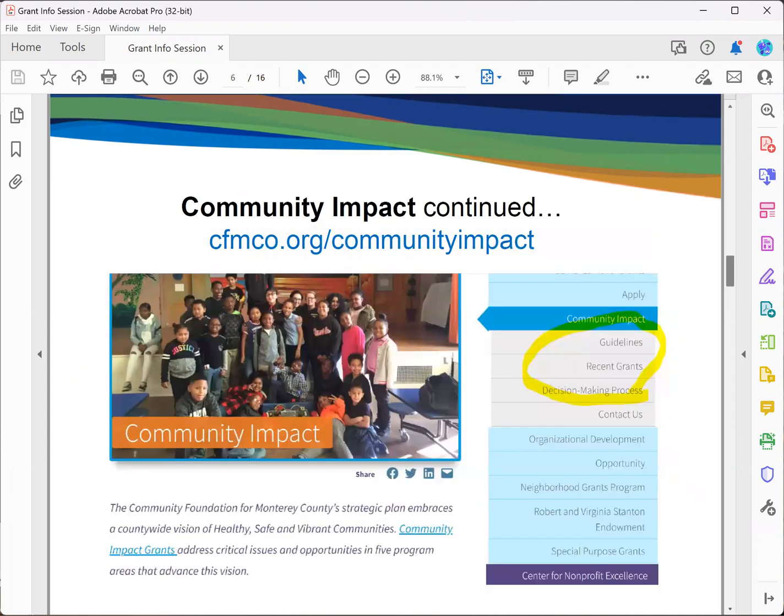This is a screenshot of our website. On the community impact page, you can download a copy of the grant guidelines, this presentation, see the full list of grant subcommittee volunteers, and view a list of recent grants and more.